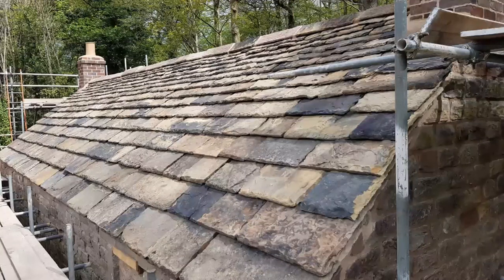This is how it looked. Located on the edge of a woodland, the tiles will green up, and they've started to do that now. But this photo reminds us how absolutely stunning it looked on day one.